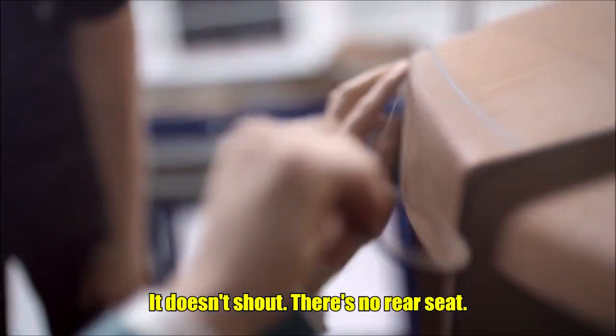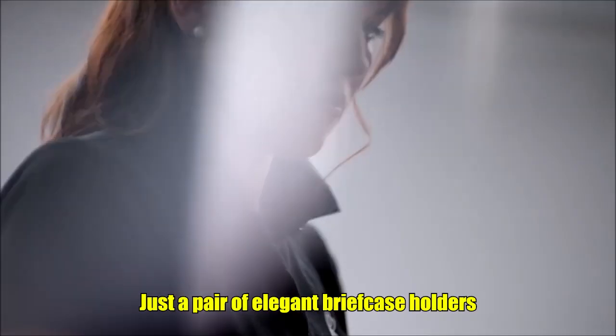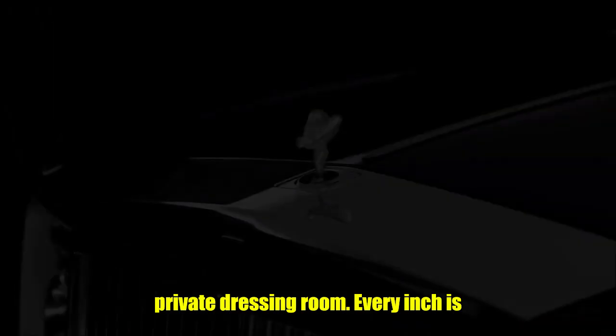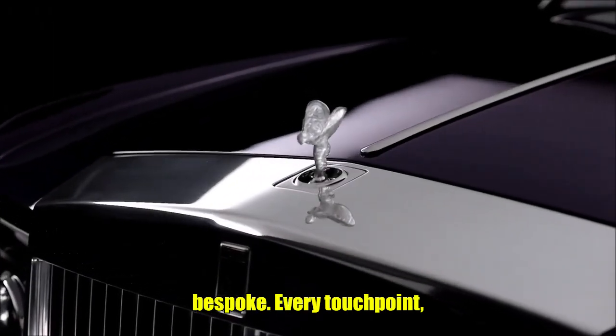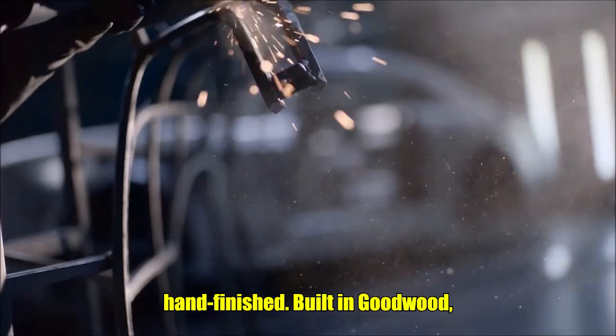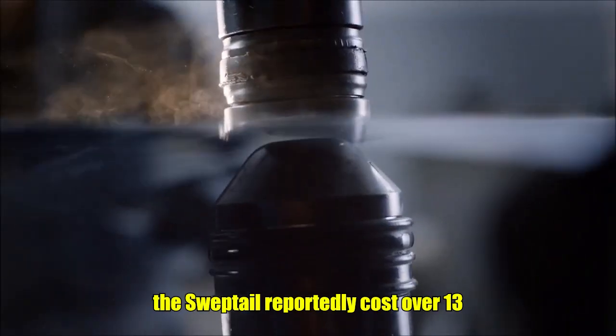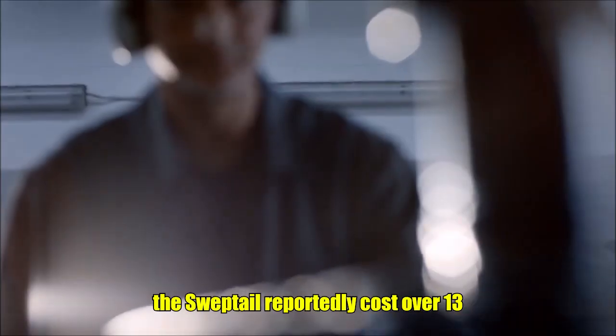There's no rear seat. Just a pair of elegant briefcase holders and a luggage shelf trimmed like a private dressing room. Every inch is bespoke. Every touchpoint, hand-finished. Built in Goodwood, England, over the course of 4 years, the Sweptail reportedly cost over $13 million, making it one of the most expensive new cars ever sold.